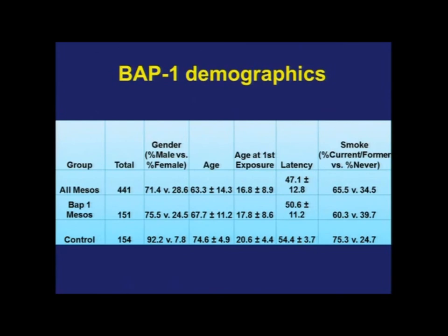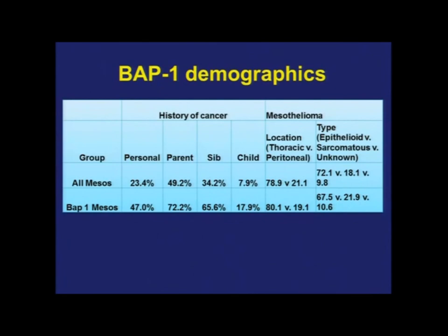When we looked at the history of cancer, you'll note there's no control group here because all of this would be zeros for them. We hand-picked them so that they had no personal history of cancer in the past, no parents with cancer, no siblings with cancer, no children with cancer. You can see that overall our mesos tend to have a high prevalence, but the group we're using in the BAP1 project has a particularly high rate of cancers, and that's by design.